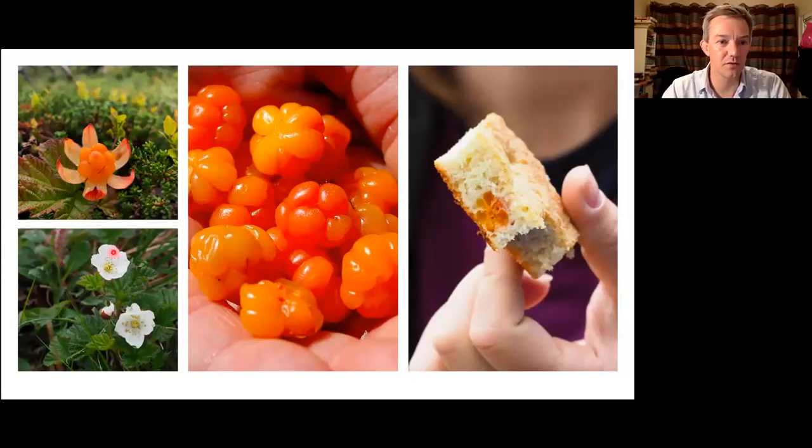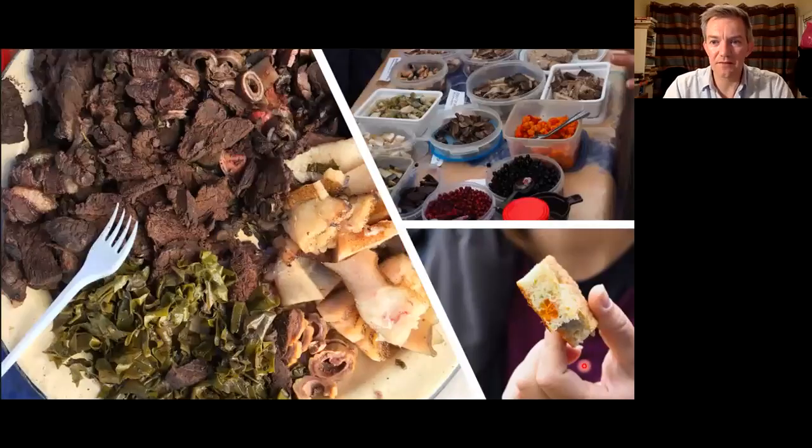It is a rubus, and then the fruits here developing, and a great example here of how they use the cloudberry in bread in this case. And very frequently when we stop off in any of the villages, we get treated to a feast. So they enjoy receiving people into the community, and they will bring out a huge selection of available foods.